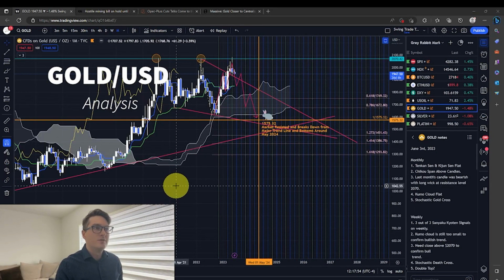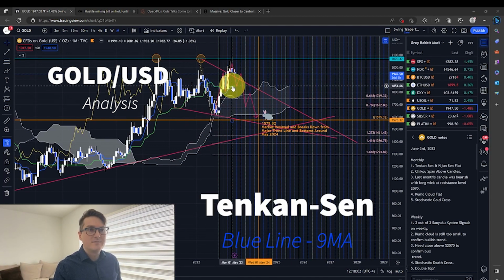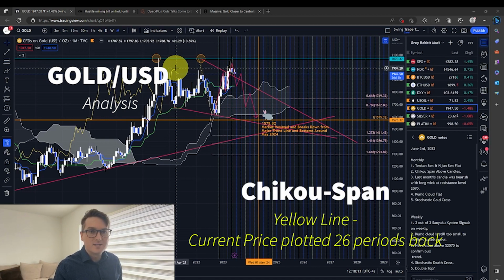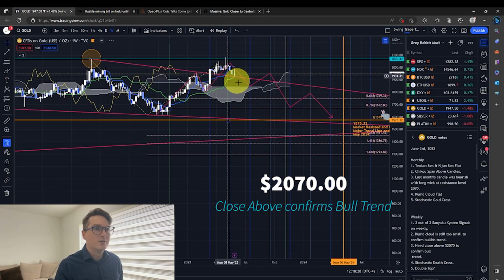Okay guys, now moving on to gold US dollar on the monthly chart. So right now you can see that both the Tenkan-sen and the Kijun-sen are flat, which acts like a magnet for the price, like we always say. We have the Chikou span above the candles here. And last month's candle was a bearish candle with a very long wick up here. So you can see that the price was resisted at this $2,070 level, which we called out last month. And let's take a look at the weekly chart for more detail.